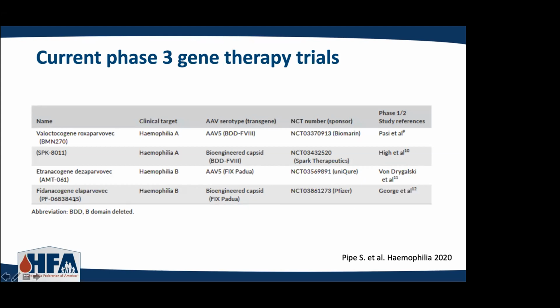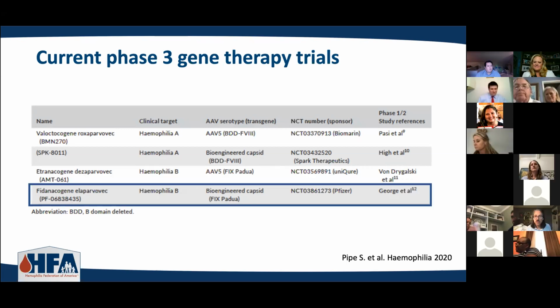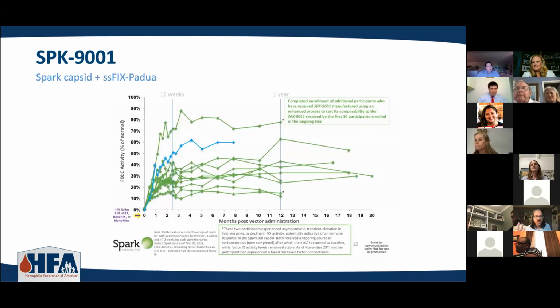Not even going to try to pronounce this next one. It's got a ridiculous name by Pfizer. But this one is through a partnership with Spark. There's very limited data online on this, but I was able to find some through medical Twitter. You can see here, I guess this was an investor communication that I somehow got a hold of. You can see here the results are quite remarkable, in which some patients were able to achieve factor IX in the non-hemophilia range. So again, Spark Capsid, which is a modified AAV8, and it also has a single strand factor IX with the Padua variant included.